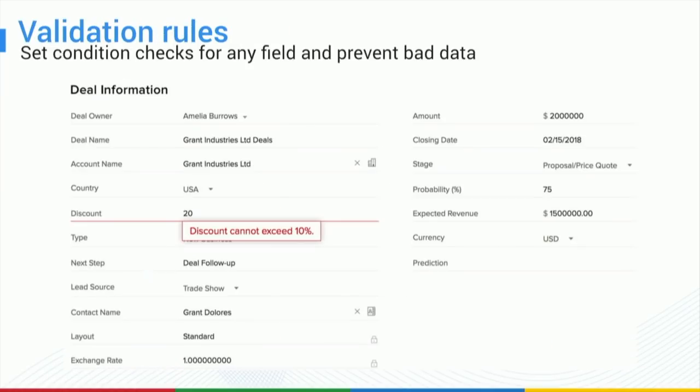Another one, we have validation rules for particular fields. This is a great way to enforce policies, like discount policies, for example, and it's also a great way to ensure that you're not putting garbage into your CRM. We want to make it easier for you to make better use of Zoho CRM.